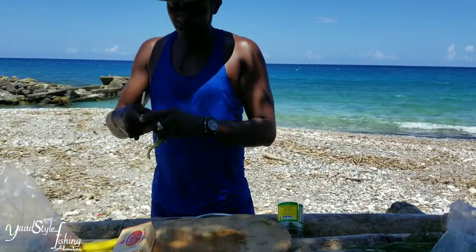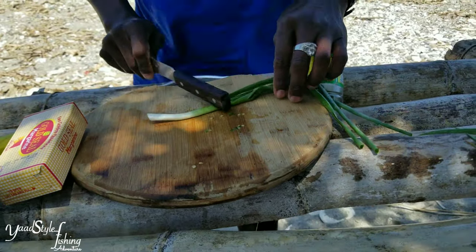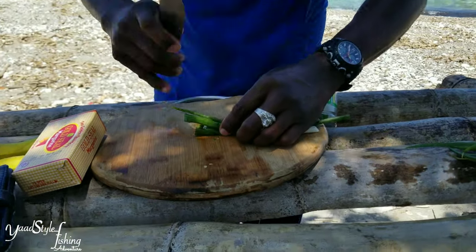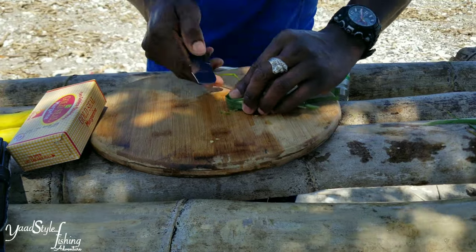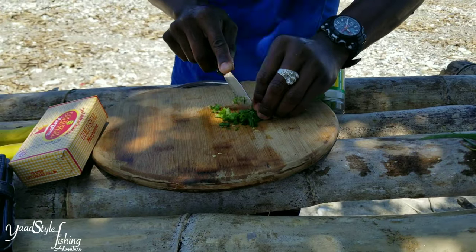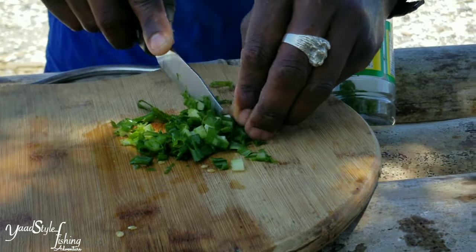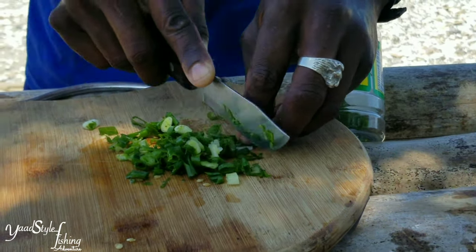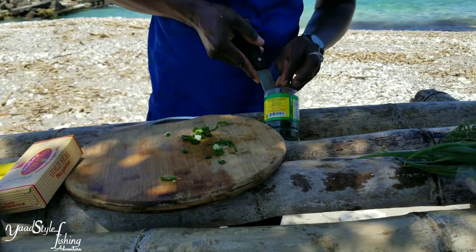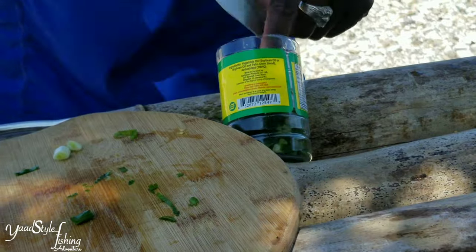People, yes, so see chef, you know. Cut up some seasoning. Beat up the scallion. Roast up some fish, you know. So I'm going to make one little fire and put them in that file paper. On the beach today, you know, people. Nice and easy. Yeah, man, that's a little jar, you know, we set up the seasoning nice, you know.